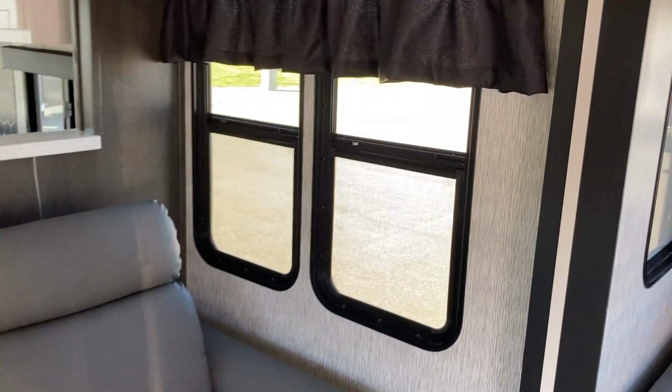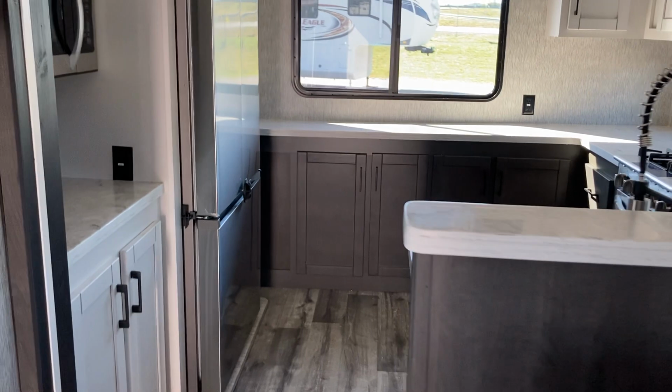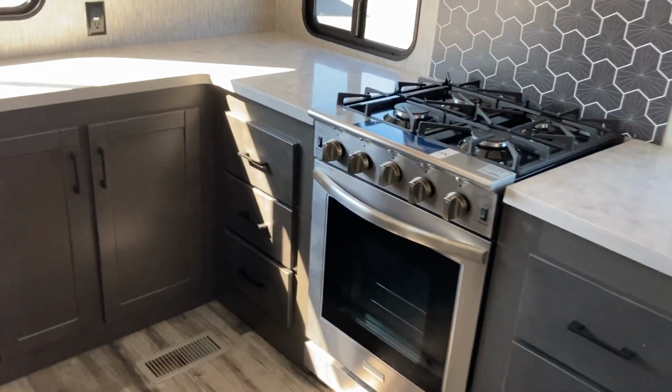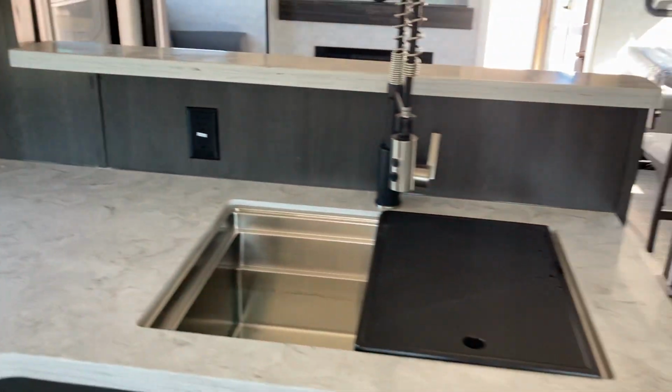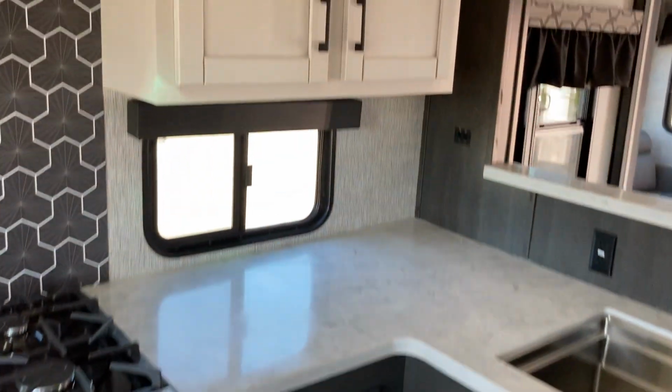Beautiful windows all around, really brightens things up. So we've got windows on either side of the theater seating. We mentioned it's a 380 RKS, so we've got a rear kitchen layout. As we walk back into the kitchen, you can see all kinds of space here. Really a chef's kitchen at the end of the day. You've got the high-rise faucet over top of the stainless steel sink, great counter space there.